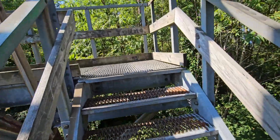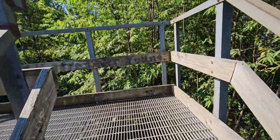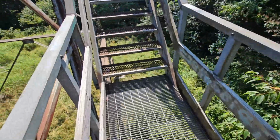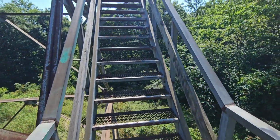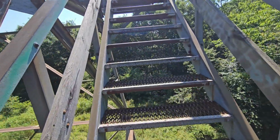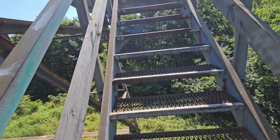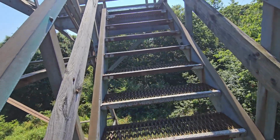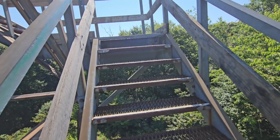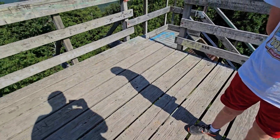All right, I'm going to try to film going up. I'm about to get some vertigo. You can see through the floor. I try not to look down. I'm already getting where I can't look. We're gonna turn this off so I get up these stairs. I made it up. I get extreme vertigo.